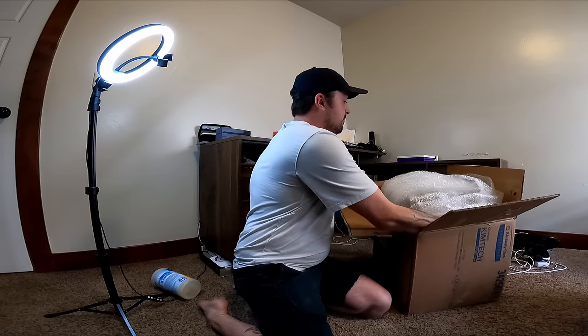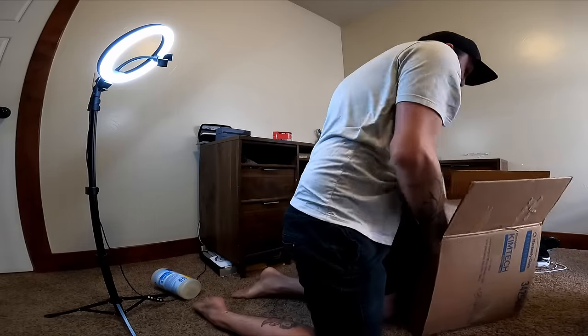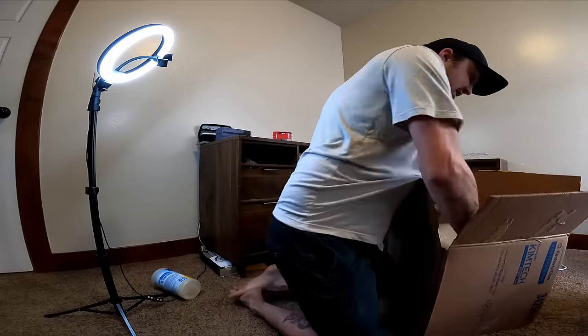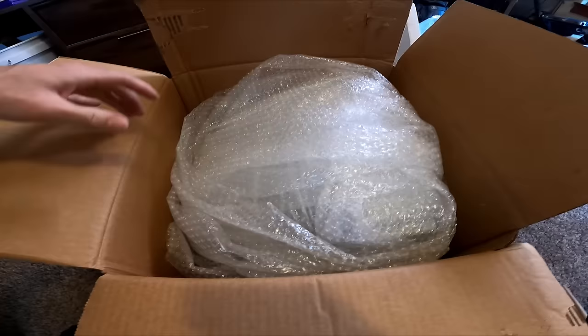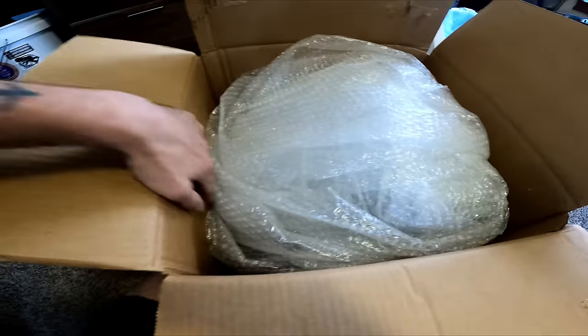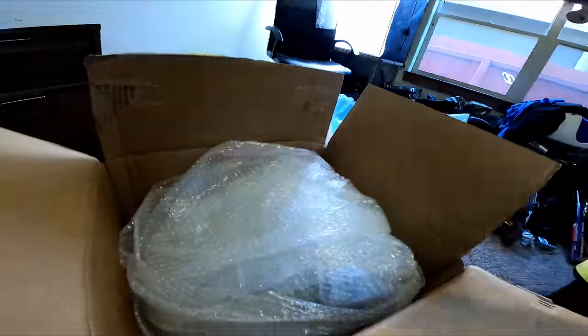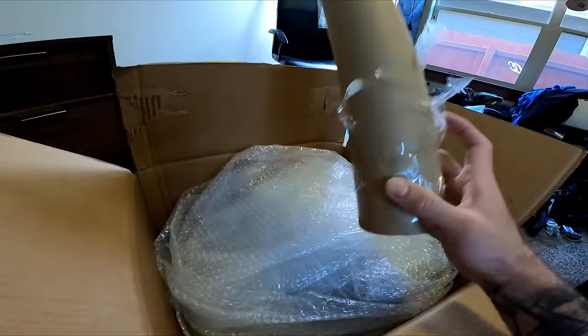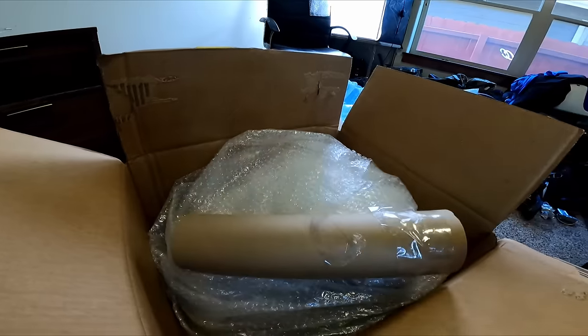Put it that way, it is quite a perfect fit. Okay, so here, the screen is right here. I've got a little bit of space on each side here. I did use the whole wrap plus a little bit more, but these, do not throw these away. These come in handy for packing stuff like this.